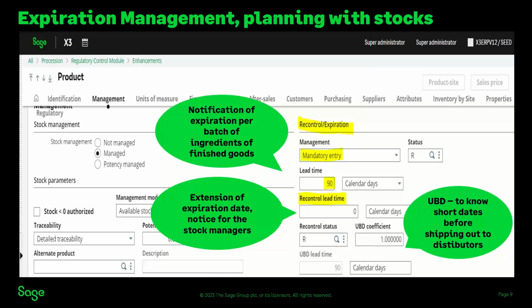And lastly, we have this UBD, use before date. And this is exceptionally useful again to control how many days before the lead time is. The use before date is normally earlier than the expiration date. These are exceptionally good when you are actually distributing your product out.